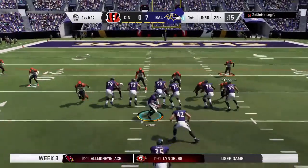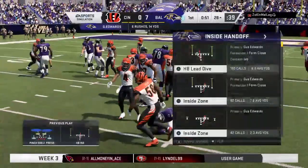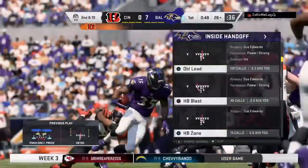I was curious, though, if they didn't get it there, would they have gone for it? I guess we'll never know. Yeah, we didn't have to make that call, but I have a feeling both of us would have said, go for it. We got this. No gain on the play.